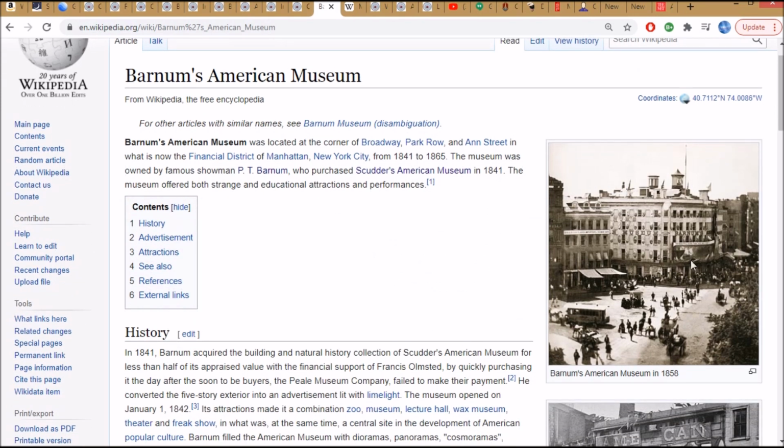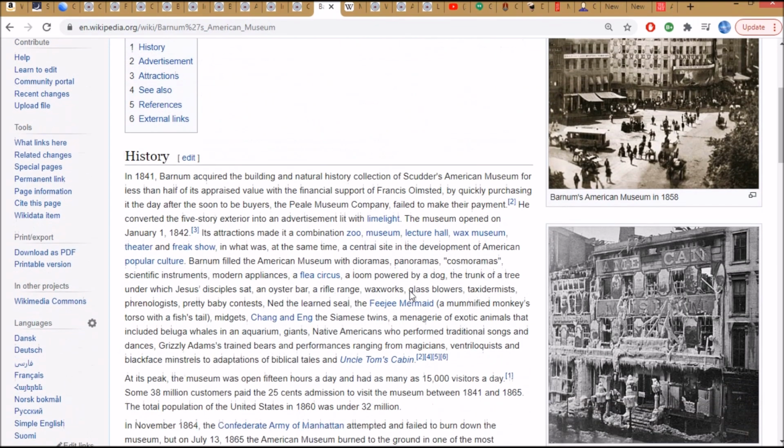So this place was already in 1841 collecting memorabilia and weird stuff. This is a weird picture, I'll show you in a minute. So in 1841 he acquired the building and natural history collection of Scudder's American Museum for less than half of its appraised value, with the financial support of Francis Olmsted, by quickly purchasing it the day after the soon-to-be buyers, the Peel Museum Company, failed to make their payment.